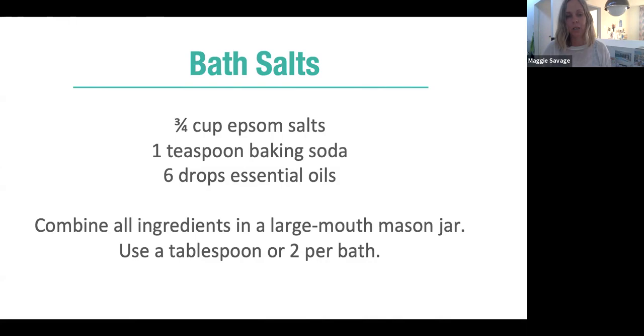So lots of oils. And those of you on Instagram who are already following and already using doTERRA, I know you have a collection of essential oils that you could use in this recipe. 3/4 cup of Epsom salts, 1 teaspoon of baking soda, a maximum of 6 drops of essential oils. Stir it up in the mason jar, put a lovely sticker on it, or get your son or daughter to make a cute card. Wrap it in a bow, and there's a great little add-on to your teacher's gift for the end of the year.